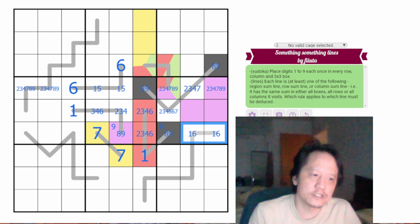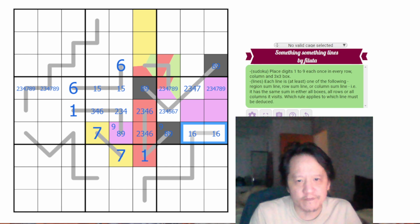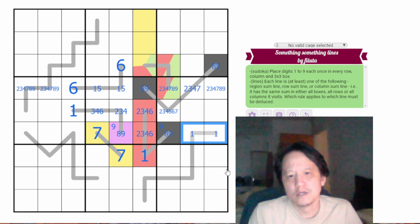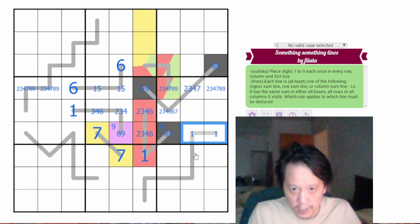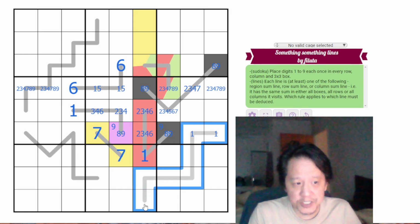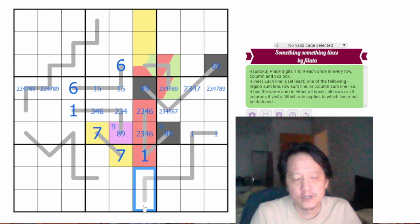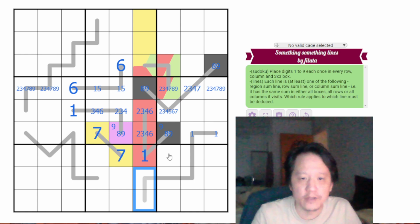But the interesting thing then is column sum lines and row sum lines are very distinctly different, right? Okay. Let's remove the pink, actually. It's just distracting. So say this was a region sum line. The most this could be is 1, 6. So this would have to be 2, 5 or 3, 4. And you would have 1, 2, 4 here.